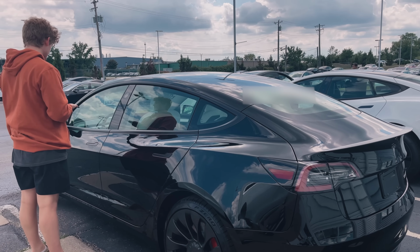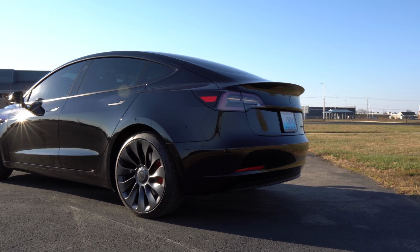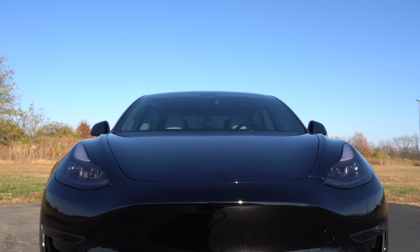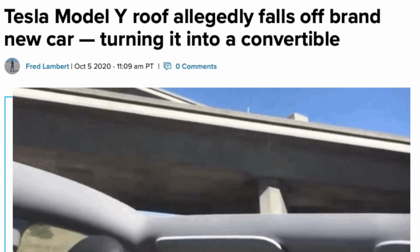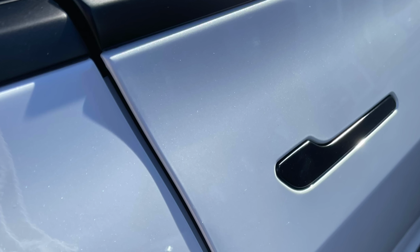Your Tesla delivery is a very exciting yet nerve-wracking day. Exciting because, well, you're getting a Tesla. But nerve-wracking because, well, you've heard the horror stories. People showing up to the delivery center and their car being an absolute mess. Scratches, dents, paint problems, top glass not secured, 10 feet wide panel gaps, the list just goes on.